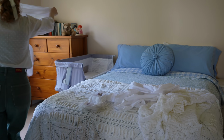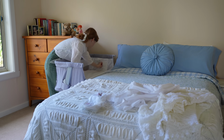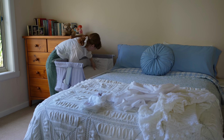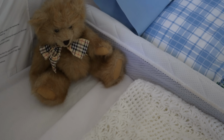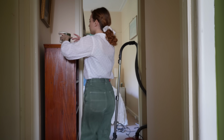The room was almost complete, but I couldn't forget about Colby's little bed. And now that the bedroom was finished, the house was in desperate need of a vacuum.